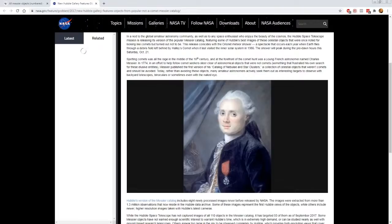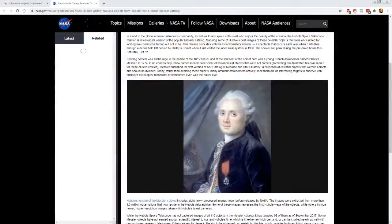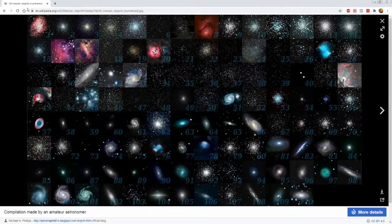I know, so everybody knows. It's so funny. It turns out it's all the neat stuff, the neat open clusters, the neat globulars, the neat H2 regions, a lot of neat stuff in its lists. And so when you're an amateur and you get a telescope, you start going after Messier objects, because 110 objects, that's not too bad.